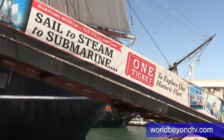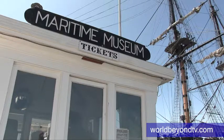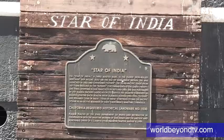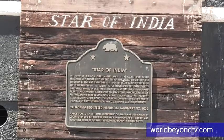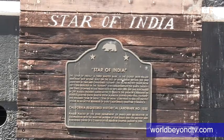The next original ship as part of the Maritime Museum was the USS, or it's not USS, it's just the something S Berkeley. That was from the Bay Area, and it serviced whenever steamships and paddle wheelers were cruising around. And these two ships were actually part of, I think it's California Historic number 1030. We'll check that on the video here. But these two particular ships are part of a California Historic Monument System.